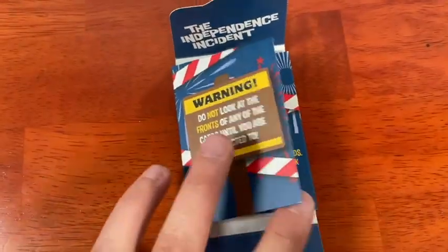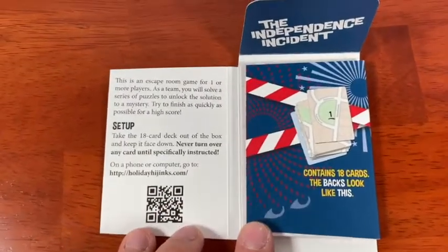For me, I expected a similar kind of puzzles to what we had seen in The Kringle Caper, and I expected there to be really clever card use, just like we had seen before.